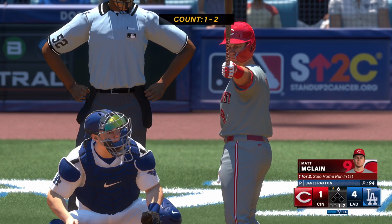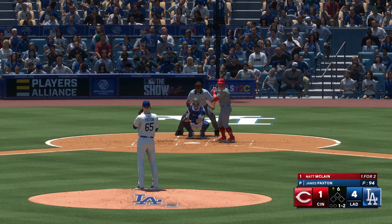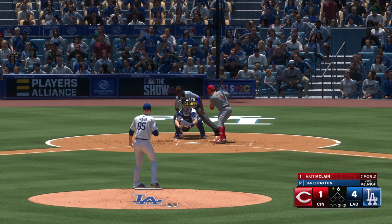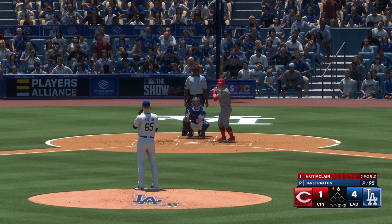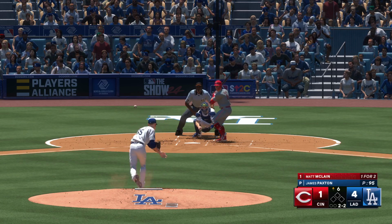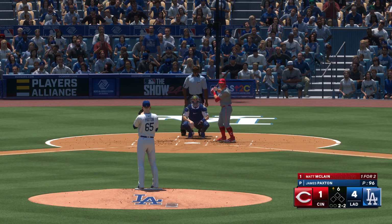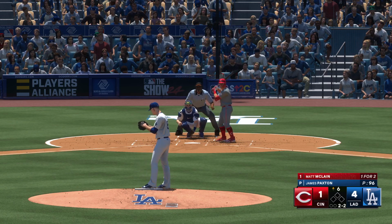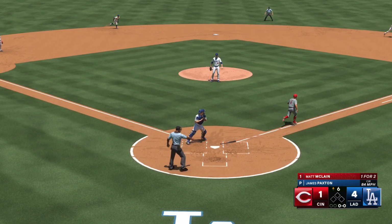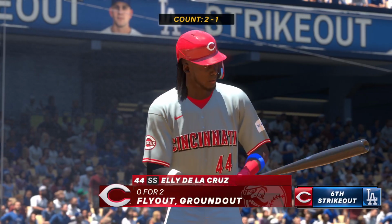Back here in L.A., here's the second baseman, Matt McLain. And another ball. 2-2. The 2-2. Swing and a miss, and he chases that one in the dirt. And it beats him for the first out after the dropped third strike.